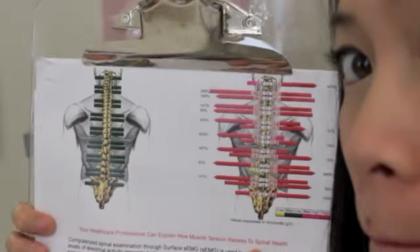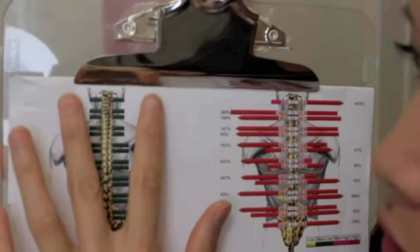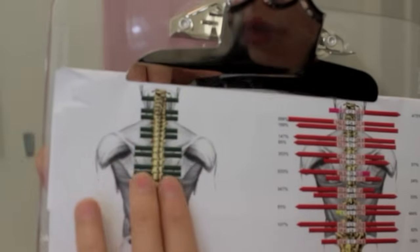As I was doing some palpation, we had some surface EMG to detect muscle activity. So here is your chart. This is neutral spine, neutral relaxed muscle activity. Spine is straight and the joints are even, nothing inflamed, muscles very relaxed. This is what we try to achieve with chiropractic care.